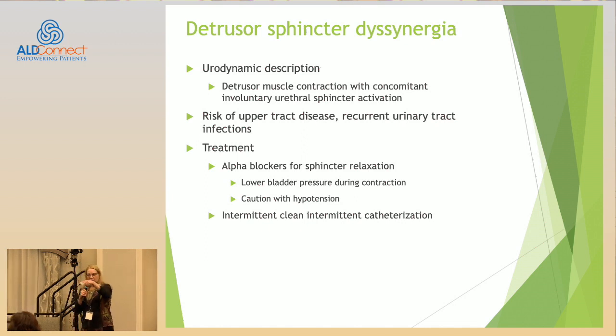You can see involuntary bladder activity and an increased bladder pressure. An increased bladder pressure is important because if it gets to be over something like 40 centimeters of water, for example, then you start to get backup of urine and potential kidney disease. So it's important to recognize where each patient is in terms of their own disease progress. Now, if they do have DSD, we can give something called an alpha blocker, which will help the sphincter relax and improve bladder emptying. But some patients go on to intermittent catheterization because the bladder just doesn't work.